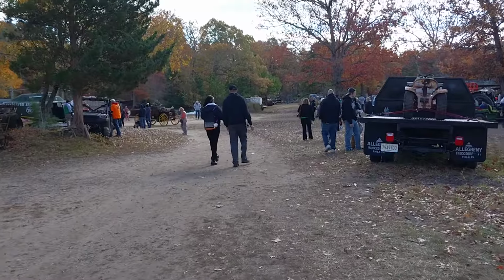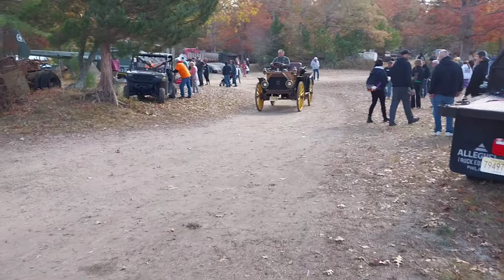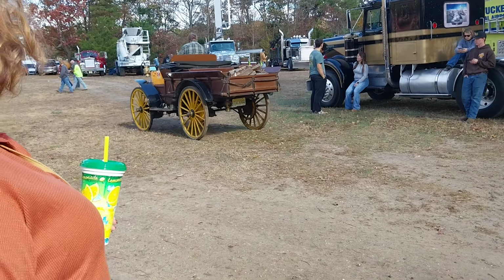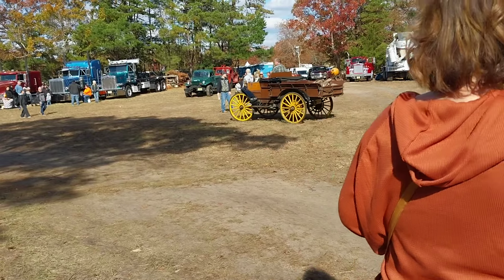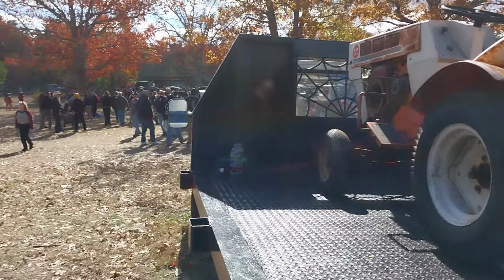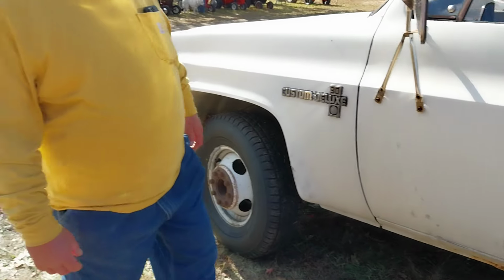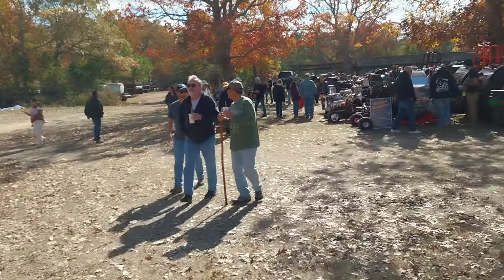And hey, look at that. Oh my gosh. An older International. That's cool. That is adorable. And you got a little Sears mower right here on the square body Chevy from '86. Yeah, there's a little helicopter resting there. That's a big home.